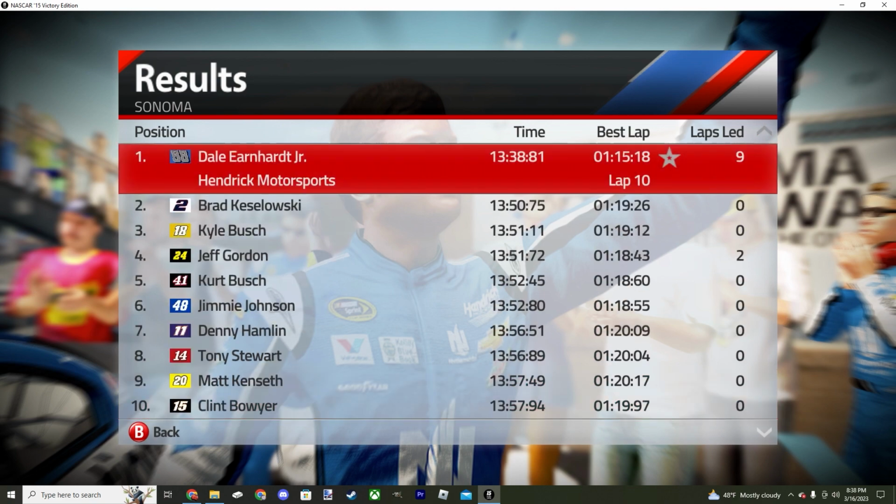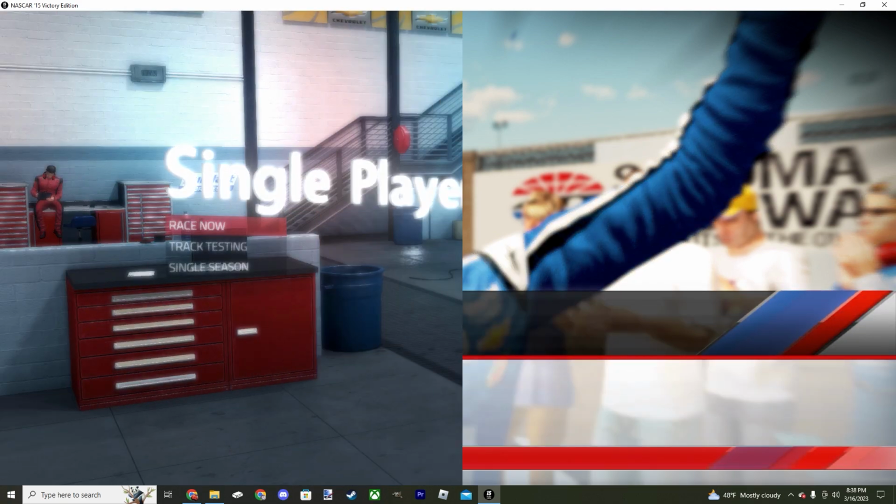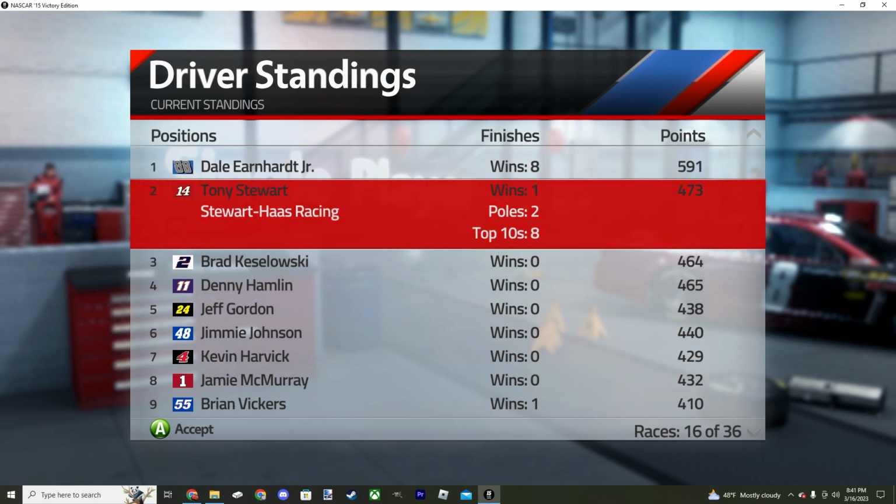So we get the win here in Sonoma in dominating fashion, leading 9 of 11 laps and having the fastest lap of the race. And now we're going to view the standings, where we lead the points comfortably over Tony Stewart by about 118 points. And he's the winner of the season.